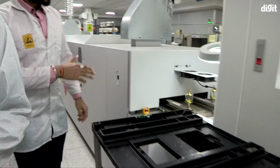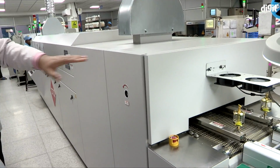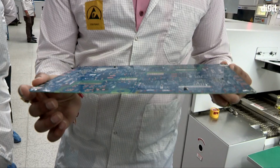So this is the soldering. Once it's soldered, all the components are pasted. And this is what it looks like after it's soldered. So this is actually the bottom one.